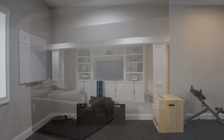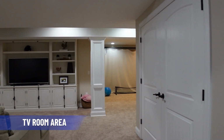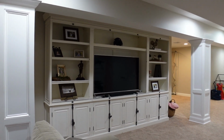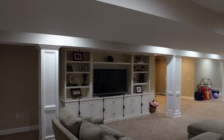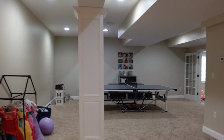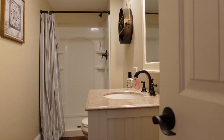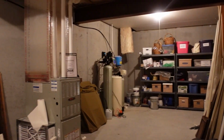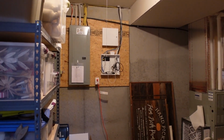And that loops back around through this doorway into the TV room area with built-in cabinetry and the pillars, of course. And again, with the ping pong table and all the children's toys, you just have plenty of space down here for the whole family to be entertained. There's also a full bathroom. There's an unfinished area that contains the furnace, water heater, and storage. But this is your beautiful finished basement.